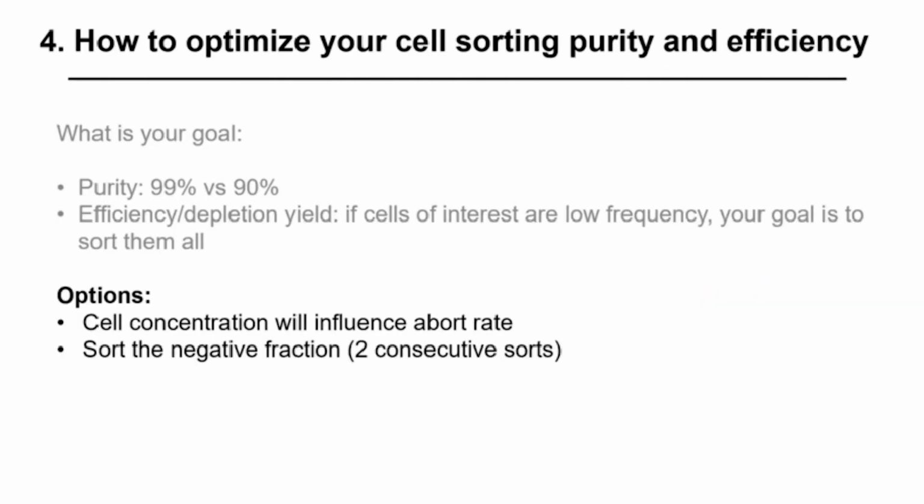Some of the options to increase the purity and efficiency would be to play around with the cell concentration. This will definitely influence the abort rate and your overall purity. And the other option is to sort the negative fraction, so to perform 2 consecutive sorts. This way you'll be able to get all of your cells of interest that initially went into the negative fraction. So this will definitely increase your efficiency.